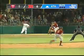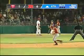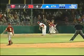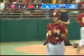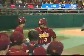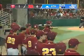On 2-2, here is another, and he struck him out looking. So, out number one, good pitch by Thiak, gets Center for the first out. It's a big strikeout for Thiak. And now Bryce Johnston to the plate for the Crusaders.